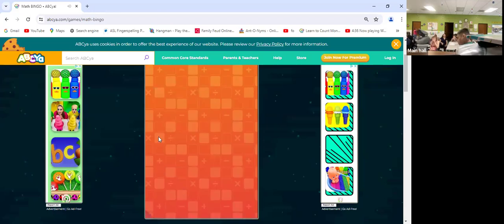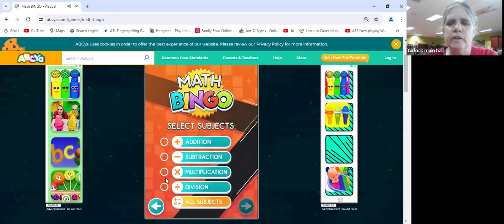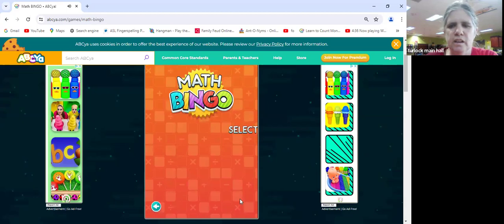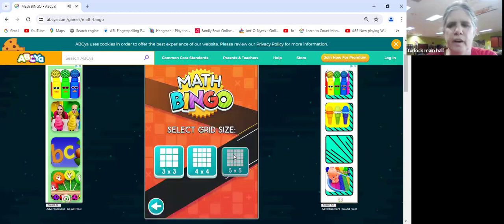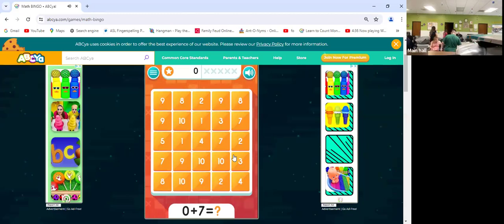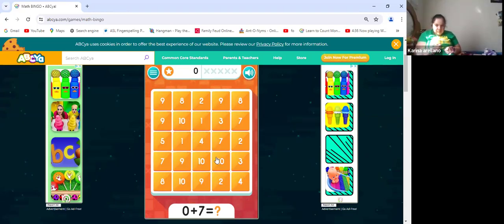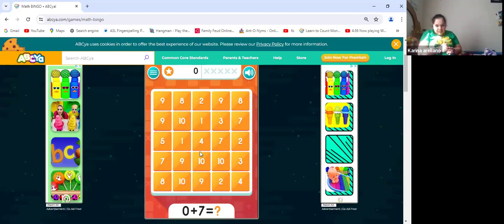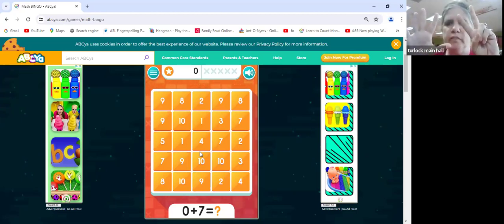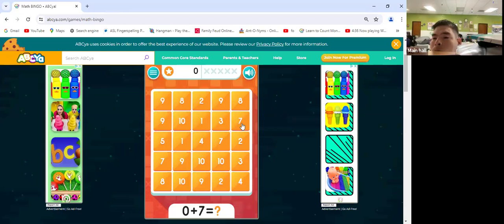Bingo. Bingo. Do you guys want to continue doing subtraction or do you guys want to do addition? Addition? Okay. Hired addition. We'll do easy and we'll do 5 by 5 grid. We're back to addition with 7 plus 0. What's 7 plus 0? If I have 7 and I take away 0, what do I have up still? 7.